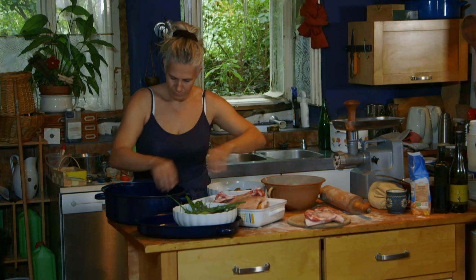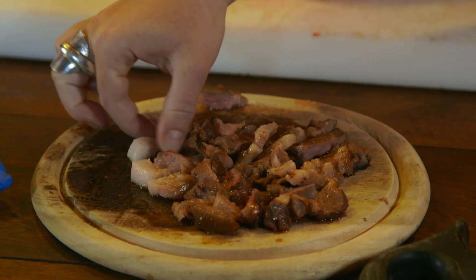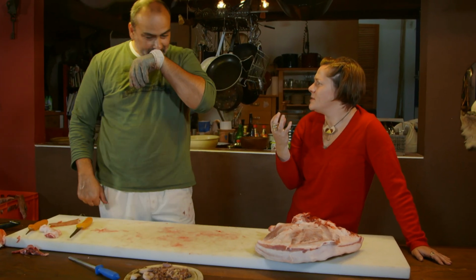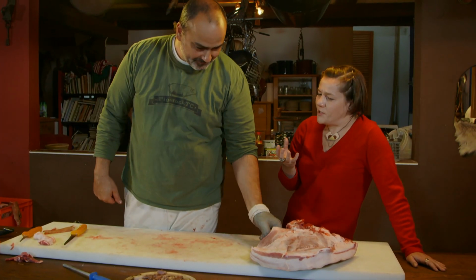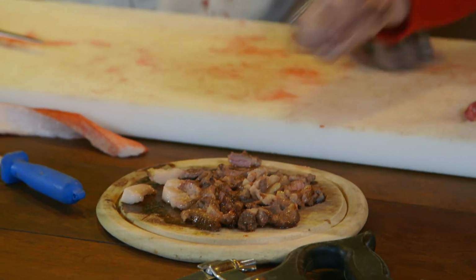Isabel's busy prepping in the kitchen. She's fried up some of the mangalitsa meat for me to taste without anything added. Oh my goodness. It's not even like pork, it's like some completely different beast. The way that fat melts is just so lovely in the mouth, isn't it? Yeah.